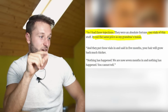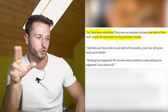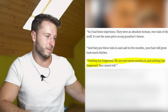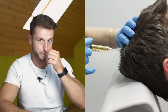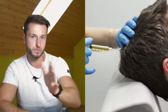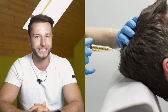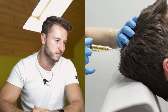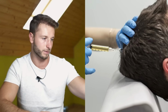He mentioned vials injected into his scalp twice that cost as much as his grandma's house and gave him 0 results. What he has done was nothing more than maybe a PRP treatment that is usually used for growth factor stimulation in the skin, something that derma rolling or microneedling also is able to do. Plus, PRP was known for improving follicle vascularization and prolonging the anagen phase, something minoxidil is also known to do, and inducing a faster transition from the telogen into the anagen phase of the dermal papilla cells.